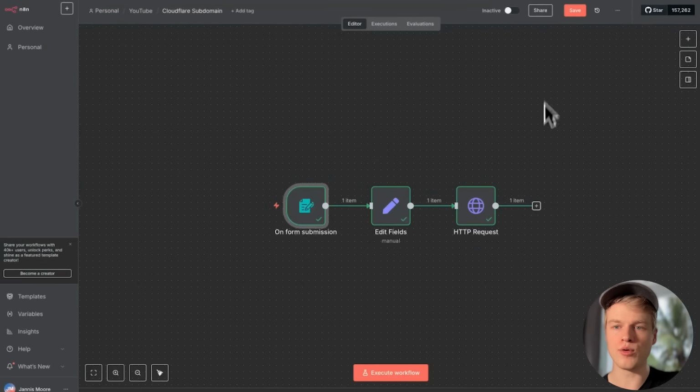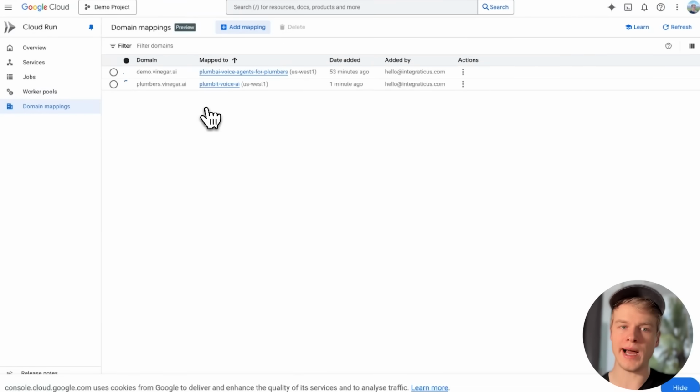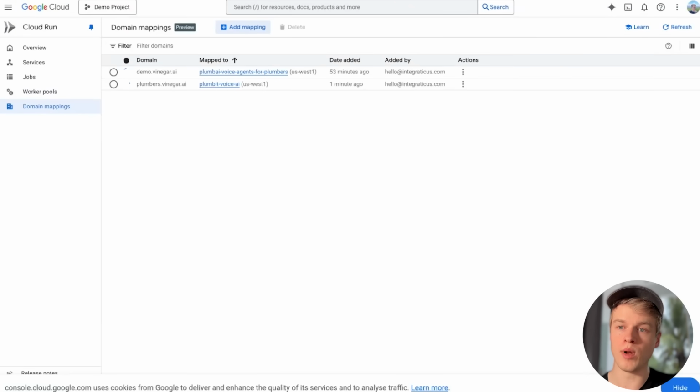Otherwise, you simply head over to Cloudflare or wherever you host the domain, and you add the subdomain there by yourself. But once it's done, all I'm going to do is click here on done, and I basically just wait until the SSL certificate has been released by Google. So this takes a little bit of time, depending on a few settings on where your cache currently is, etc. So stay patient here, but once that's done, your domain will be available under plumbers.yourdomain.ai, if you set it up with the same subdomain, of course.